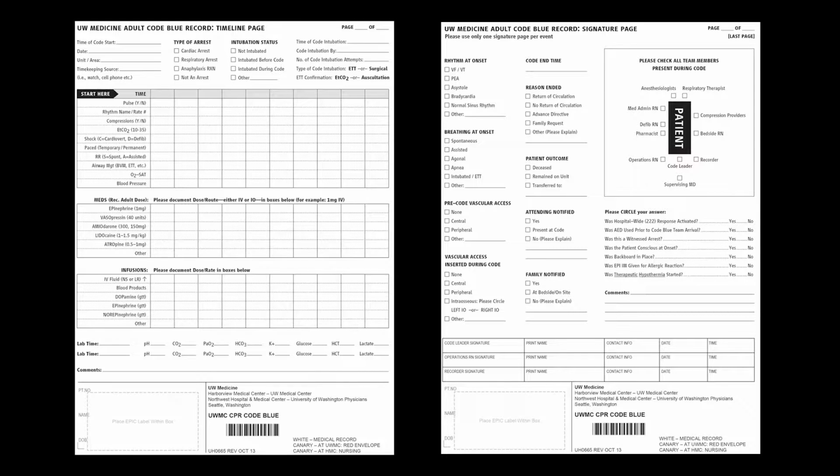This is an example of the current Code Blue record, which is made up of a timeline page and a signature page. The form has been designed to capture all pertinent information from a Code Blue in a script format and functions as the legal record of the event. The first area to note is the code specifics at the top of the timeline page, which is where the start time, date, location, and patient condition are to be written. Below this area is the timeline where all of the code events should be marked according to when they happened.